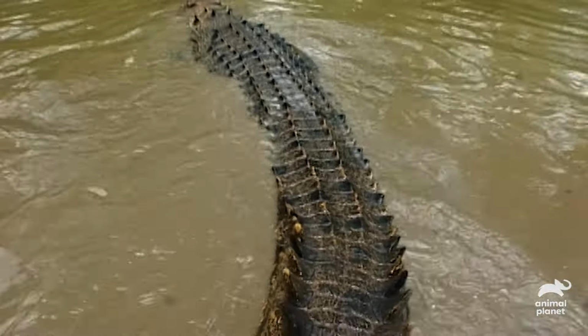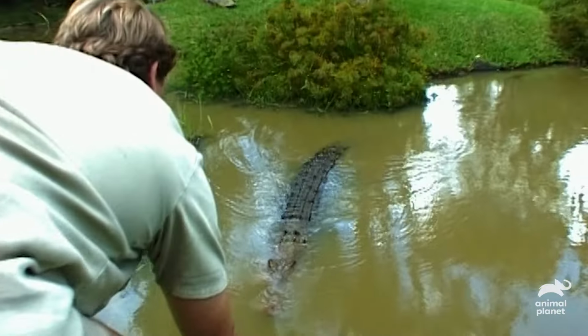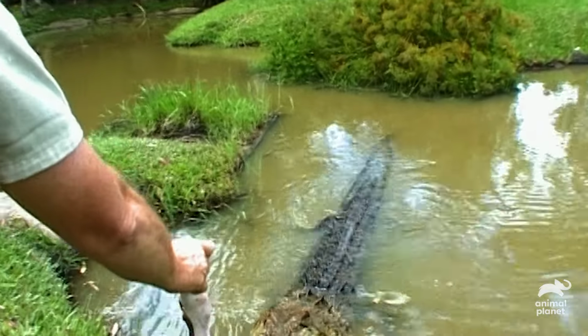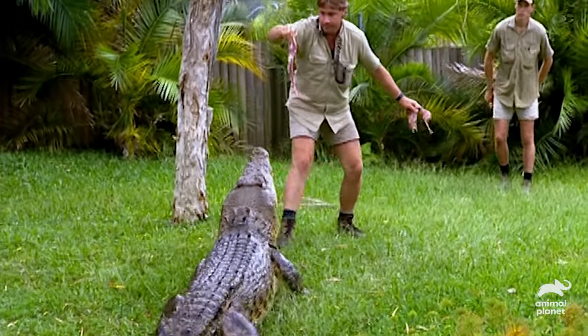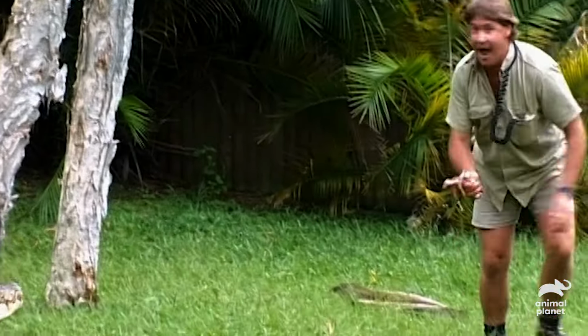Charlie's just starting to get to a stage where he would be considered a big bloke. In the world of crocodiles, you don't become a big bloke until you're 12 feet. Watch how big he is when he comes out, though. Woo! Come on, then. Did you hear that?